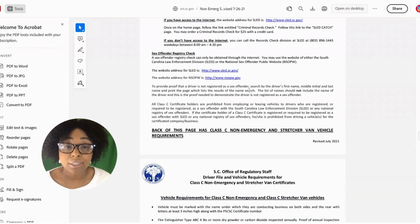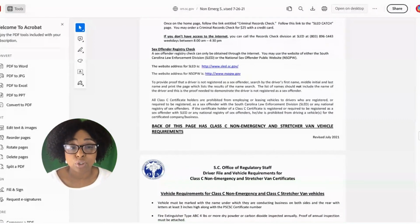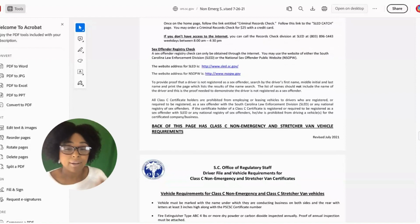So search by the driver's first name, middle initial, and last name, and print the page which lists the results of the name search. The list of the names should not include the name of the driver, and this is the proof needed to demonstrate the driver is not registered as a sex offender. Okay. So, page which lists the results of the name search. Okay, I get it. All right. I hope you guys got that.